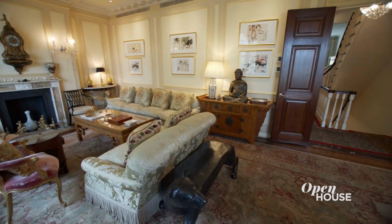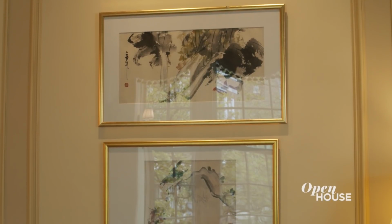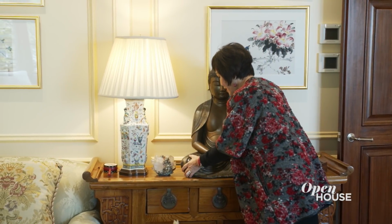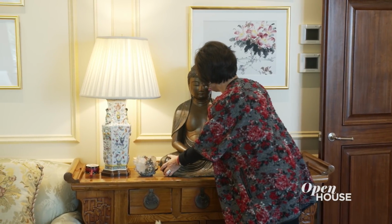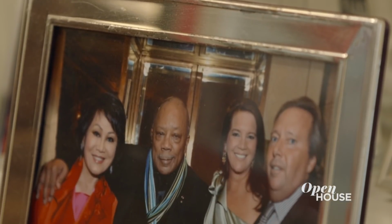This room has a lot of wonderful little paintings of my father. If you look at his work, they're just alive. This is a Buddha from Japan, and you will look at it and you think that it's really very heavy, but it's not. It's made of papier-mâché. Even I can pick it up. It's just stunning. This room has hosted some of my best friends, certainly some very famous people. It's just given me a great deal of joy.